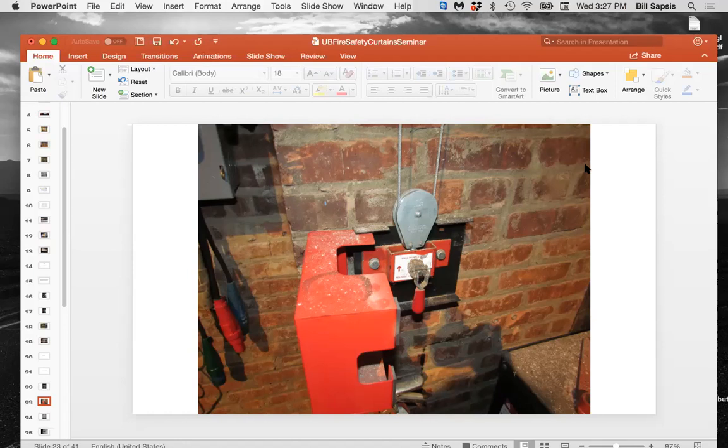And once they explain it from their standpoint to the producer, then I can go back to the producer and say, all right, this is what you have to do physically. This is what has to happen in the theater.